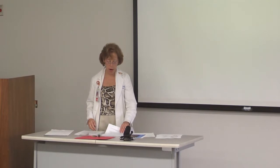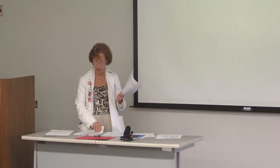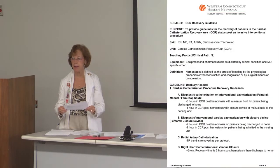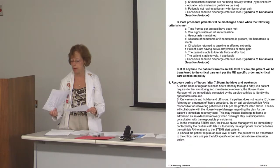All right, so the recovery guidelines. I gave you a copy of the policies. So we have the policy of the recovery guideline, and attached to that is the radial artery compression device policy. It's all together in a handout. If you look at the recovery guidelines, you see that no matter what the patient had, pretty much 1 hour post-procedure, the patient can come to the nursing unit if they're being admitted to the unit. If they're going home, they stay in recovery a lot longer.